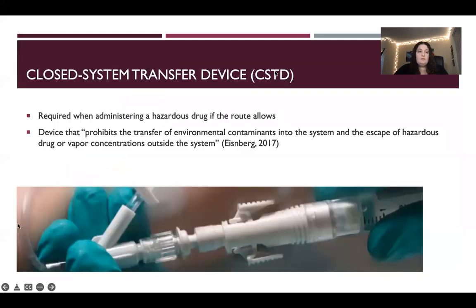We also use what's called a closed system transfer device, and that is required when administering a hazardous drug if the route allows. So always when we're administering an IV one. The definition of one of these devices is any device that prohibits the transfer of environmental contaminants into the system and the escape of hazardous drug or vapor concentrations outside the system.